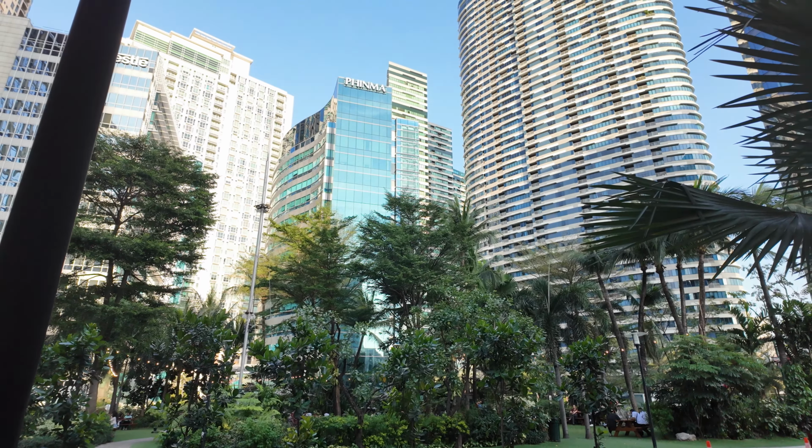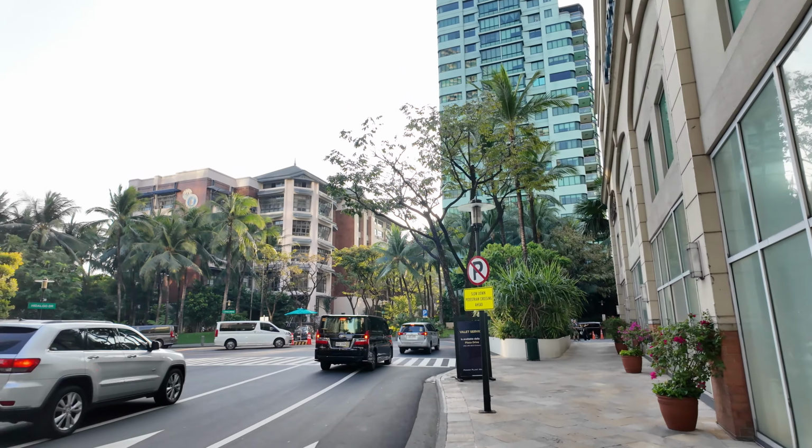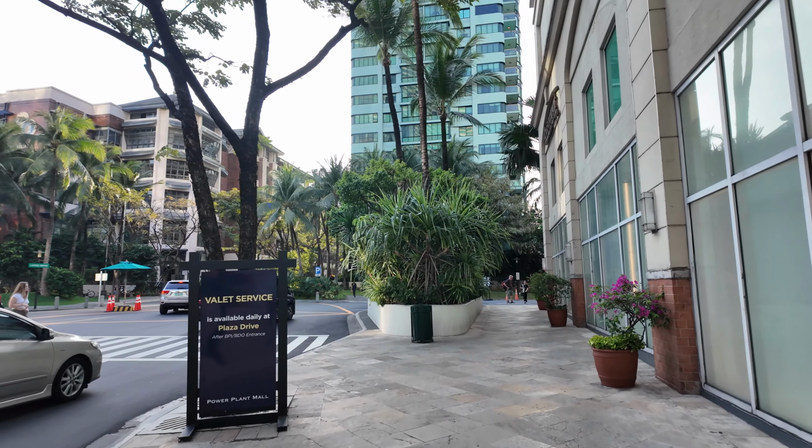Now I'm gonna make it to the other side of Powerplant because I think there's probably some outdoor sitting area, based on what I've seen online. This is my first time seeing it in person. But I'm gonna make a detour over here to see what I can find. I think it's gonna be actually pretty cool. This is what you get ahead of me. Well-paved sidewalks. They even have valet service.